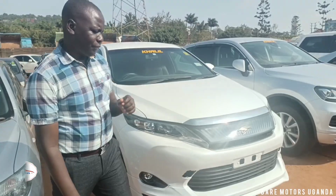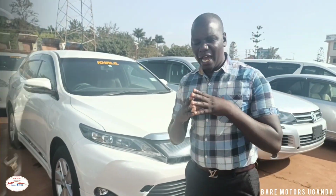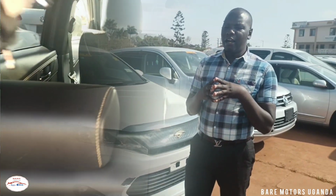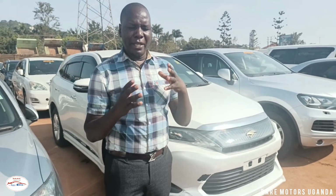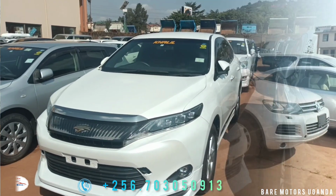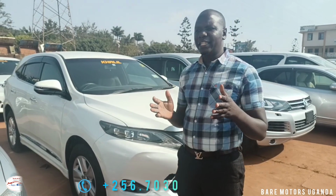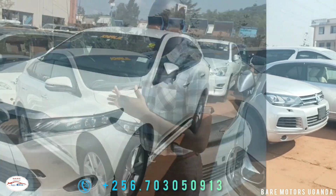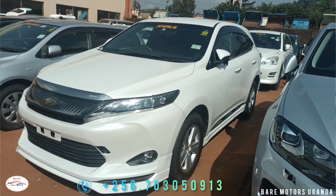So well, guys, today we are doing a review on our Toyota Harrier model 2015. We have this Toyota Harrier in Uganda now. They are really trending, the way they are penetrating into the market. In Uganda we have sold the Harriers through the generations, from the first generation, the second generation, and now we are moving into the third generation of this Toyota Harrier, which is now penetrating the market.